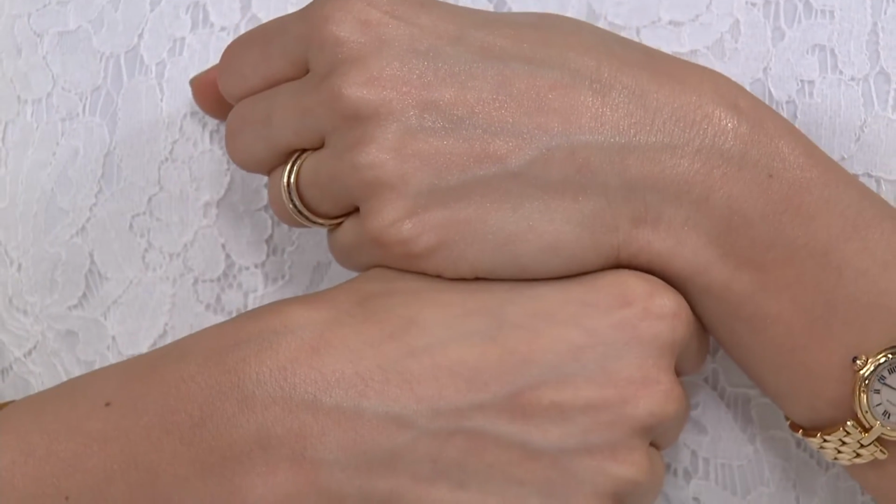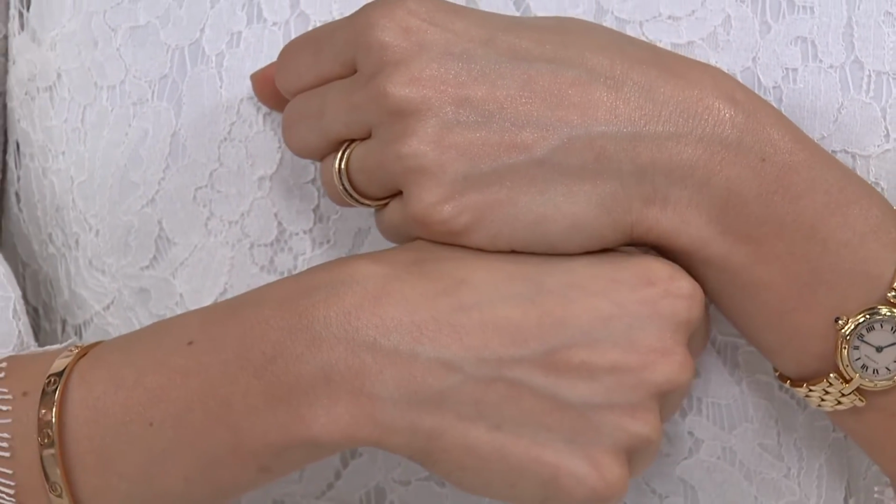Look at how beautiful her skin looks. It looks like liquid candlelight. Ever go out to dinner and you're around candlelight and your skin looks instantly radiant? It looks youthful, and that's really what that little bit of radiance equates to. It equates to youth. So if you're someone who struggles with dry, dull skin, this is the perfect spackle for you because it will brighten and energize the look of your skin.